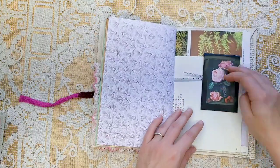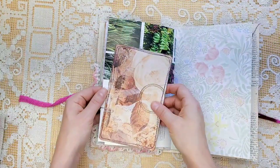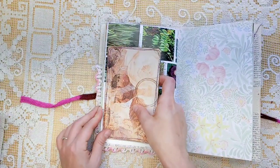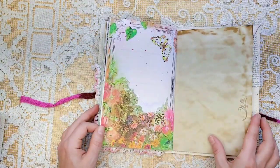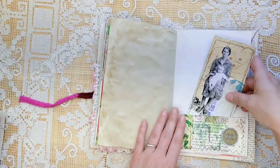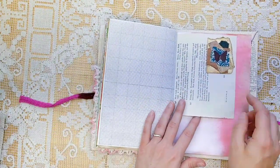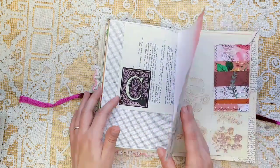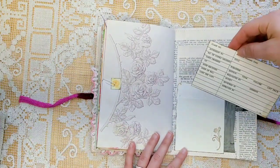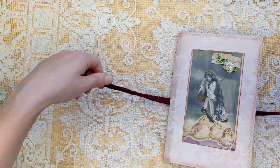Got a little notebook here. Flips over the top. Little stubby tag. This is a nice thick journal card. Oop, got stuck. There we go. Joanne made that little cluster. And in the back we have a library card with a pocket. And this one is If You Look.